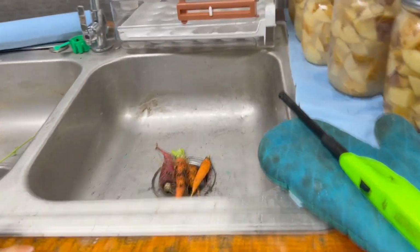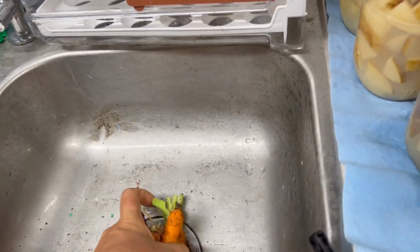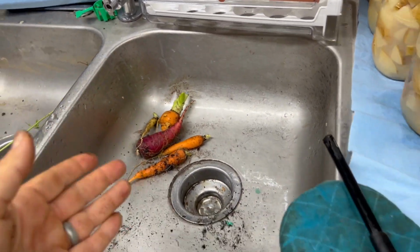So this sink is not really a sink. I mean, it is a sink, but the drain goes into the floor and we turn around and it comes outside out there.